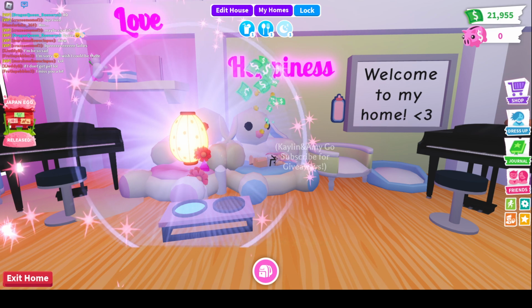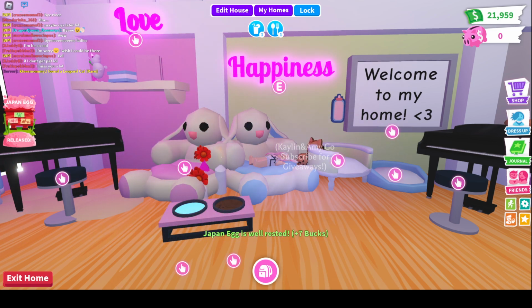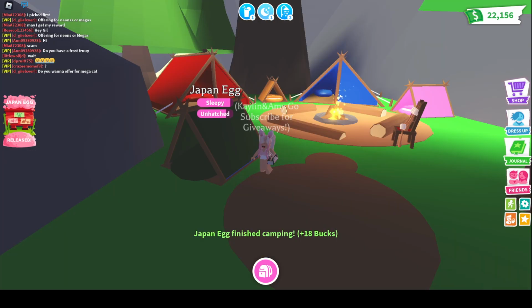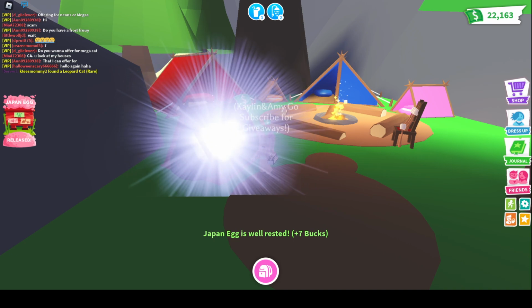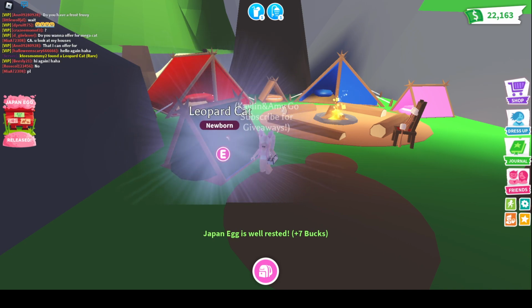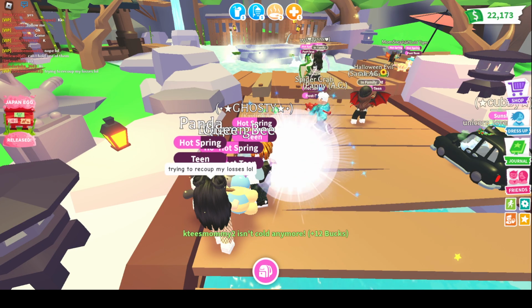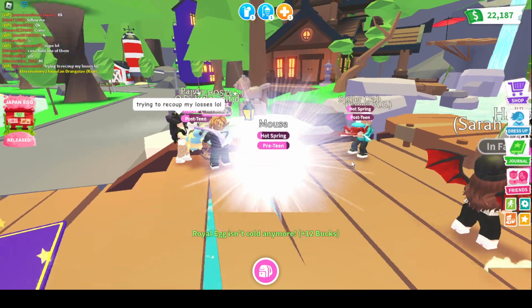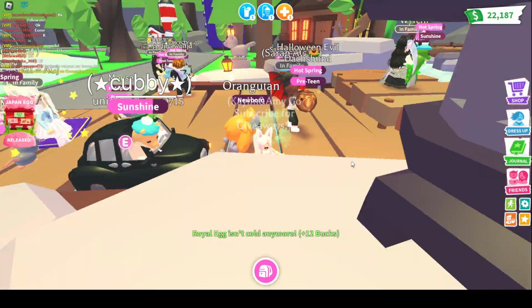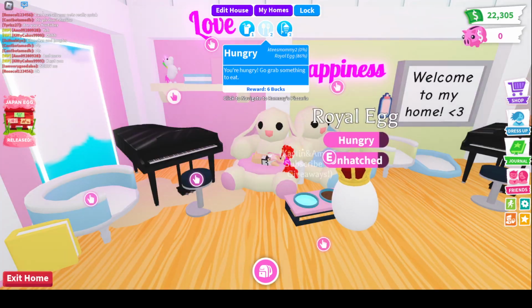4th Japan egg. And let's see what it's going to be. Oh, what is that? Oh, it's a leopard cat. I love those. I think this is the 5th Japan egg, you guys. I'm losing count, but so far we haven't gotten any legendaries. And we just got a leopard cat. Guys, I went out of order, and I hatched 2 Japan eggs back-to-back, but we are hatching a royal egg, and let's hope for a legendary, and we did not get it. We got an orangutan, rare. Man, we're not having good luck.